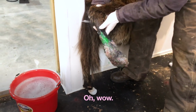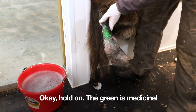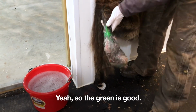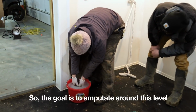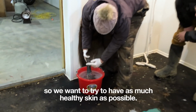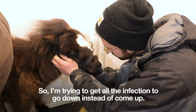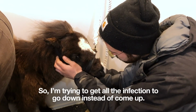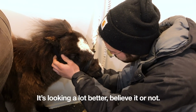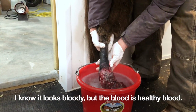Oh wow. Okay, the green makes her look like an alien. Okay, hold on. The green is medicine. That's the poultice? Yeah. Oh, nice. Yeah, so the green is good. So the goal is to amputate around this level. So we want to try to have as much healthy skin as possible. So I'm trying to get all the infection to go down instead of come up. It's looking a lot better, believe it or not. I know it looks bloody, but the blood is healthy blood.